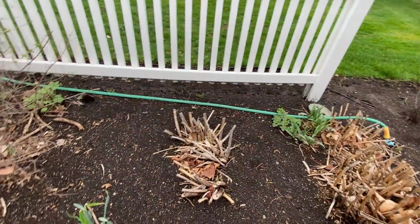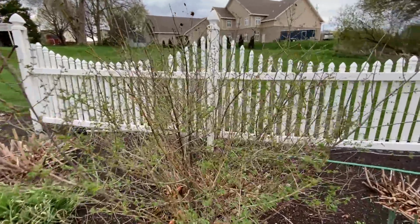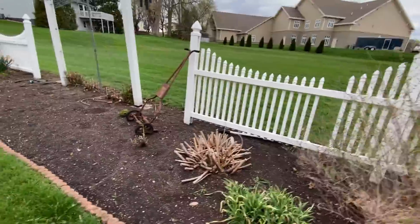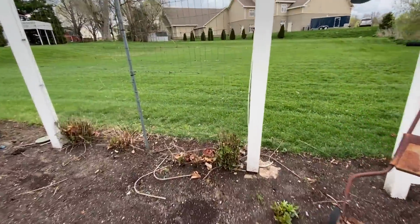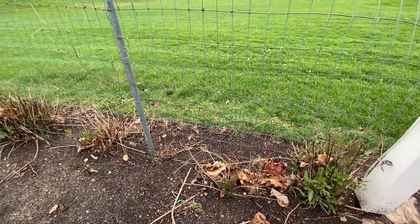That's a hibiscus, so that'll be a while. And then here's another chokeberry bush, and this is starting to leaf out as well. Beautiful green leaves. Some daylilies and another hibiscus. And let's take a look what these clematis are doing. Oh, these clematis are doing really nice. Nice thick clump there.